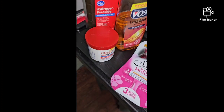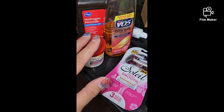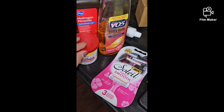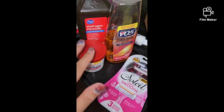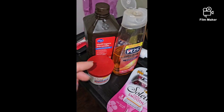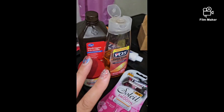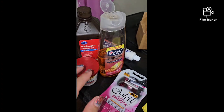You put this on the bikini, the reproductive part of your bikini region, okay? On the left and right creases. I put mine on the entire external parts, okay?